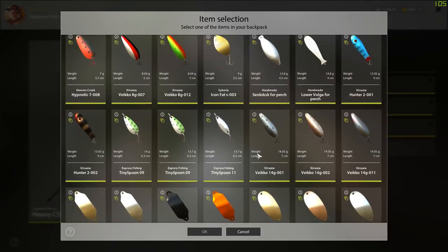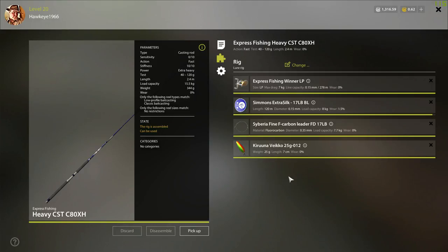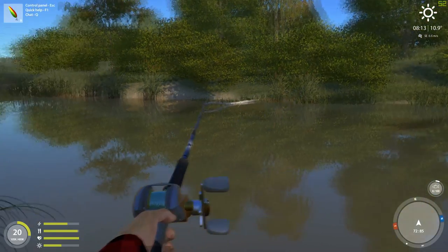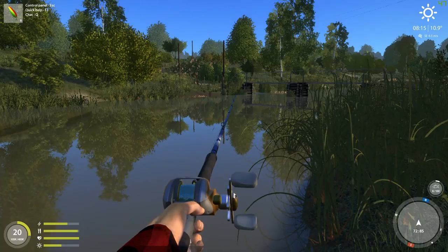And I'm going to throw this 25 gram one on there. Should be all right. Yep, 40 to 120, so it should be good there. So we're going to test that out a little bit, see if they go after this lure.